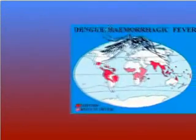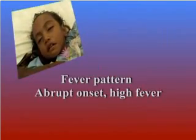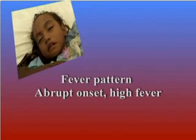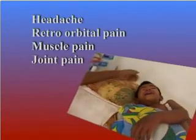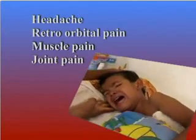If you are in a dengue-affected area, you should suspect dengue fever if you recognize one or more of the following symptoms. Fever pattern: an abrupt onset, high fever, and sometimes a saddleback fever. A fever that does not completely respond to paracetamol syrup. Symptoms of headache, retroorbital pain, muscle pain, and joint pain.